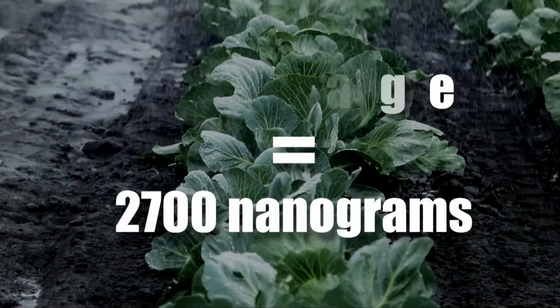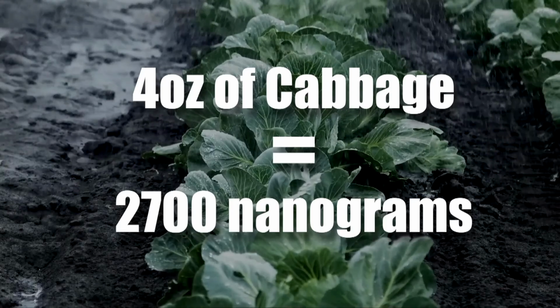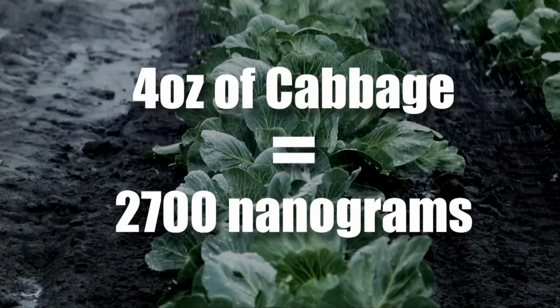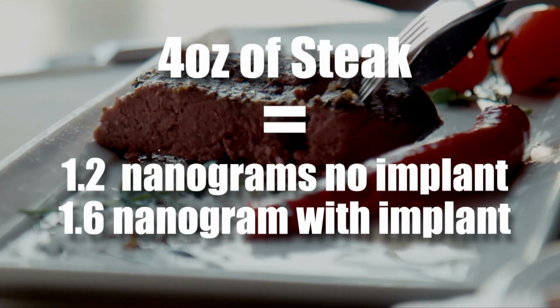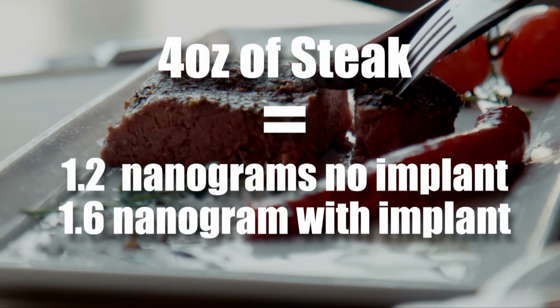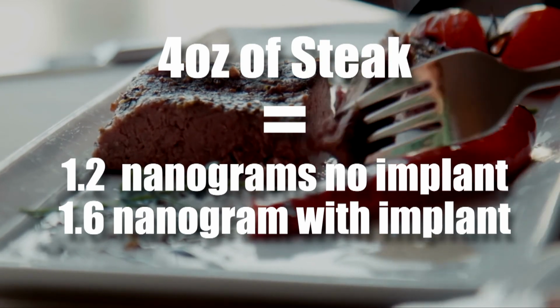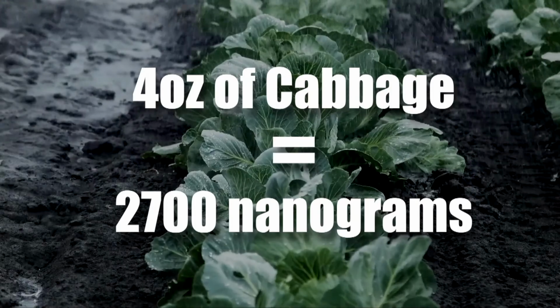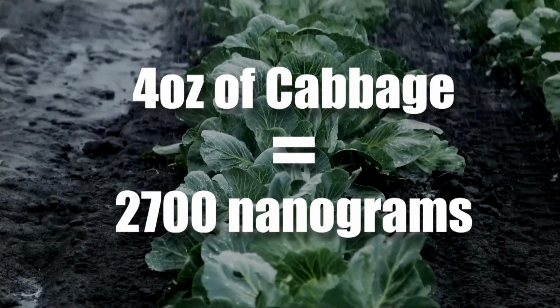Cabbage. Yep. 4 ounces of cabbage: 2,700 nanograms. Okay. So now, folks, we're talking about going from 1.2 to 1.6 by using a steroid implant in a 4 ounce steak. And you get 2,700 when you're getting your corned beef and cabbage. Right, 2,700 nanograms from 4 ounces of cabbage. Grandma's coleslaw or whatever. So in perspective, you would have to eat 422 pounds of beef from an implanted calf to get the same amount of estrogen in 4 ounces of cabbage.